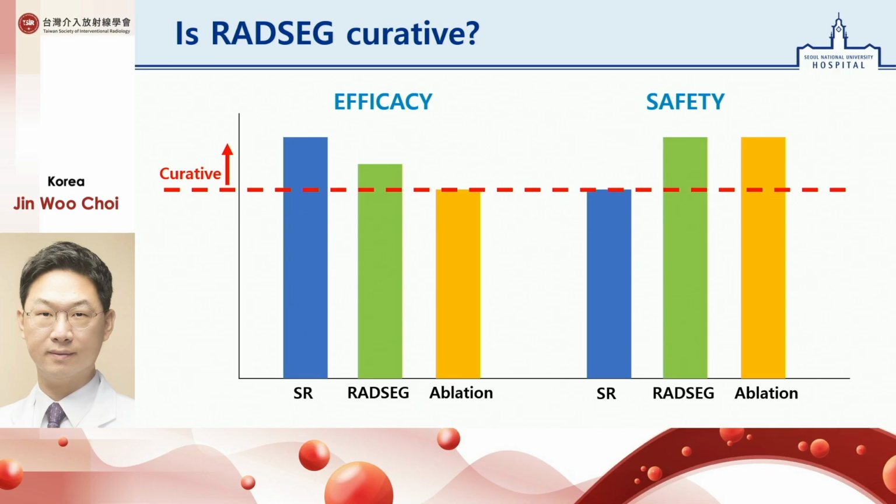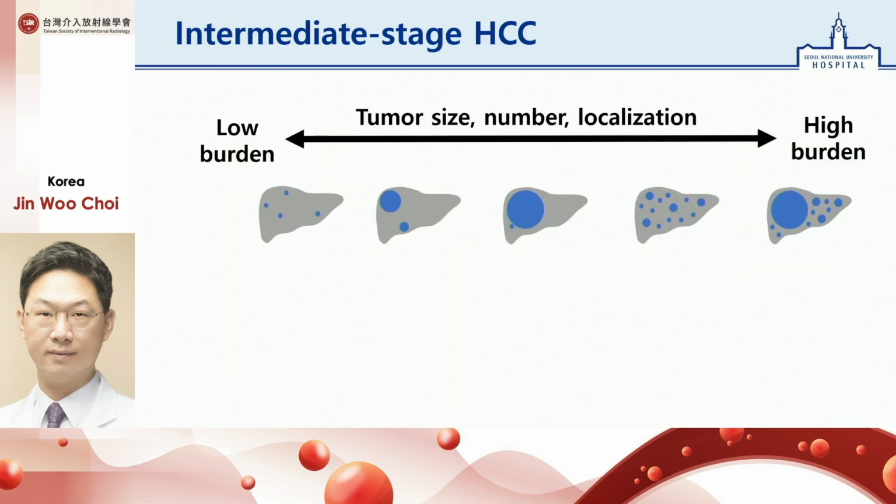That's why we drew the conclusion that radiation segmentectomy is another curative option along with percutaneous ablation and surgical resection. So this is the logical flow of the narrative review by Riyad and his colleagues. I like this logical flow. This reflects the present status of Y90 radioembolization in the context of HCC treatment. So let's move on to the future.